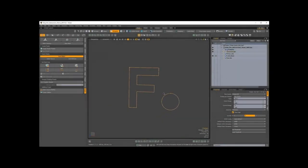Here I have a Bezier curve. It's the Foundry F dot logo, and it consists of some sharp angles and the dot, which is just a circle with no sharp angles. So I'm just going to work to the point where I can show off the new feature in Modo 15, the strip per intersection.